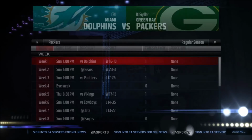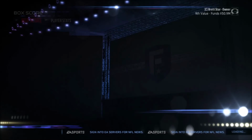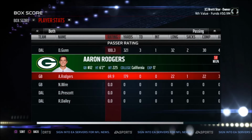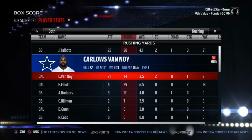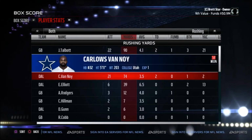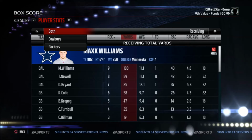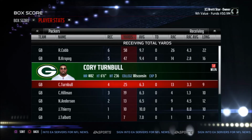So moving on down the line here was a loss to the Cowboys, which was Aaron Rodgers, no touchdowns, no interceptions. Rushing wise, they did not have Ezekiel Elliott for most of the game, so we were able to do okay on the rushing side, but couldn't stop Max Williams, which I think is hilarious. And the Packers a little better passing, but not much.